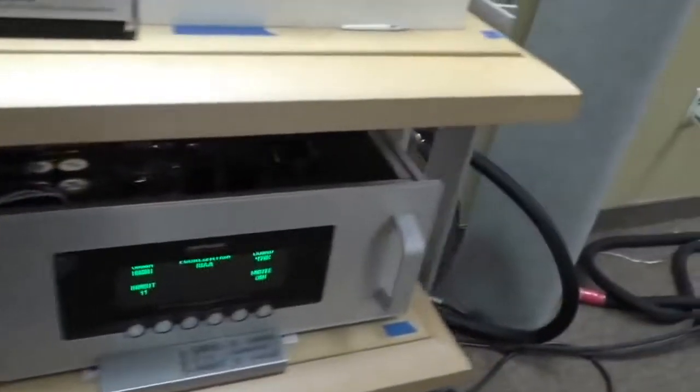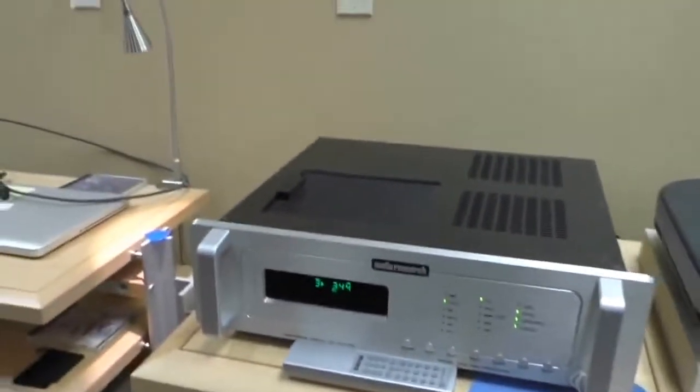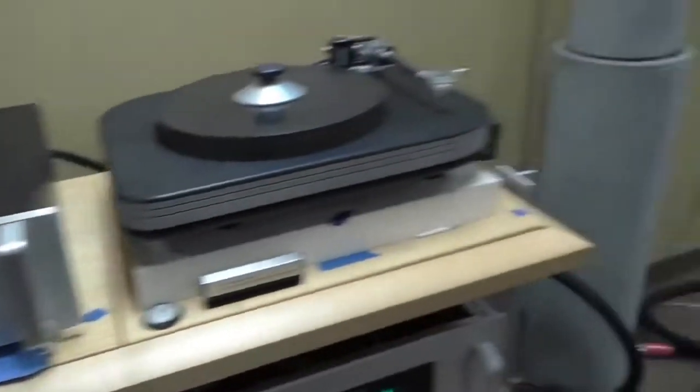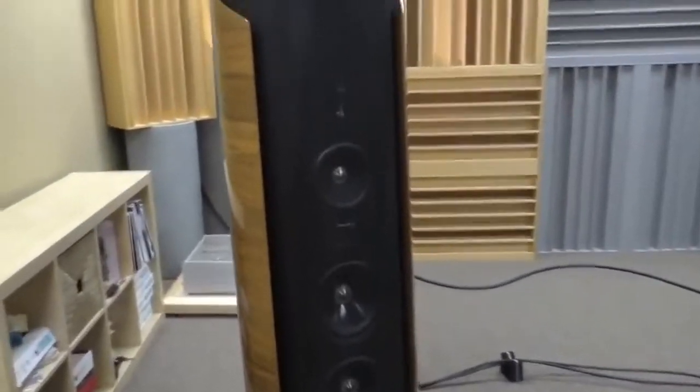That's the phono. That's the Ref 6. And that's the CD9 CD player above that. Is that currently in production? Yep. And then these are the Sonus Faber Aidas.